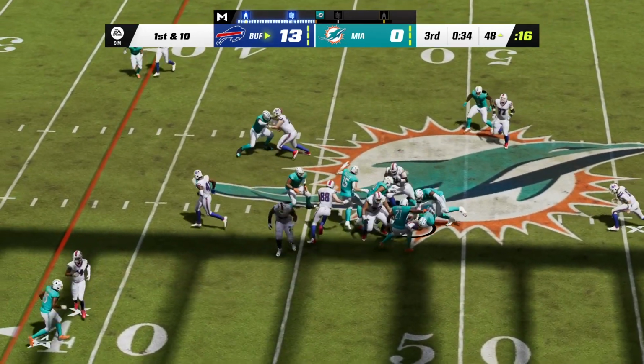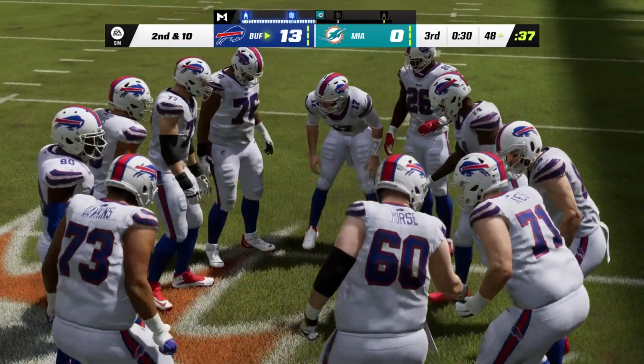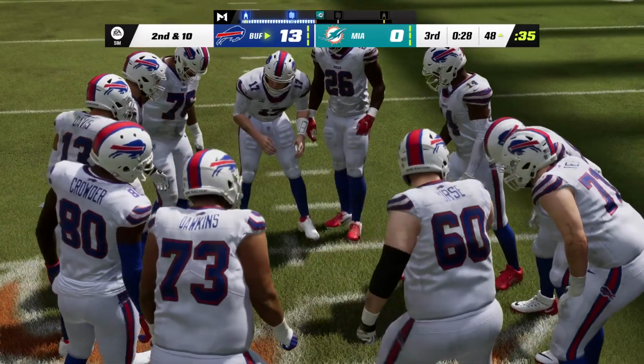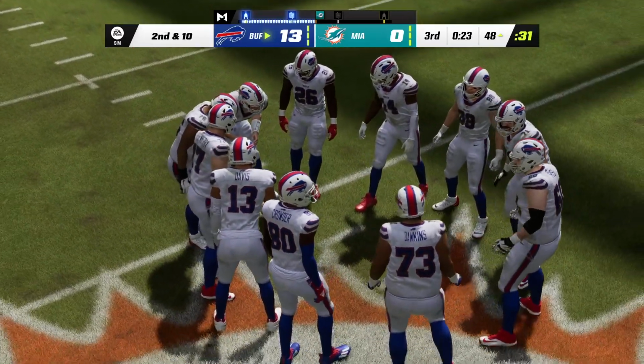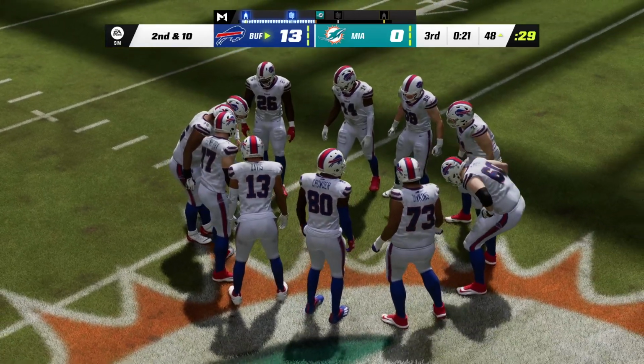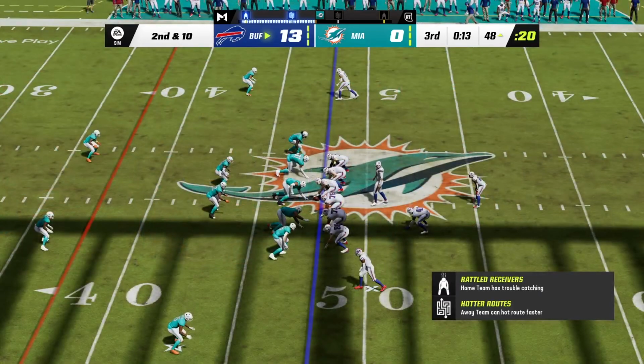On first down, they stick with Singletary. And the big boys up front, they're going to stop it right at the line. It was Raekwon Davis with the tackle. Now that's a mountain of a man that just made that stop, isn't it? But he's more than that. This guy's nimble and quick. More than a space eater, he just made a great play there.